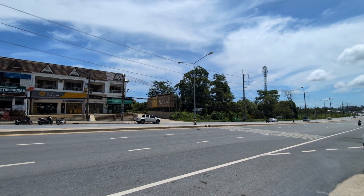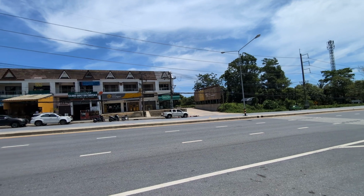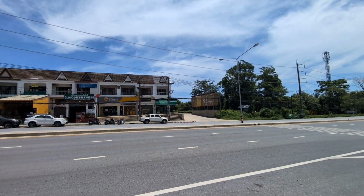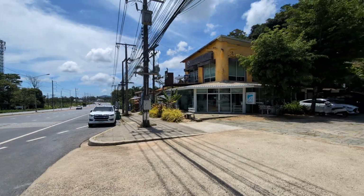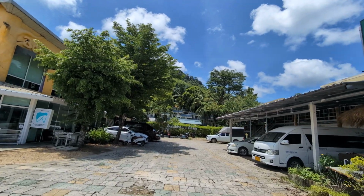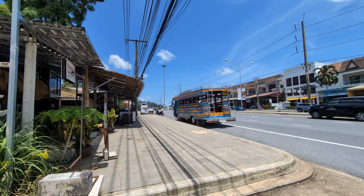Okay, welcome to part two of the walking tour along the Khao Lak Main Street. Part one concluded at the Leaf, the Sands, which is opposite where I am now. We will start on the other side of the road, walking down at the Sunshine Inn Resort, which I have stayed at a couple of times. Basic accommodation with a lovely pool. It's slightly opposite the main road.